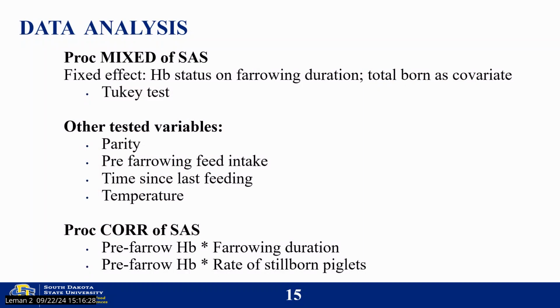Data was analyzed using PROC MIXED of SAS to test the fixed effect of hemoglobin status on farrowing duration, using total born as a covariate. Other tested variables included parity, pre-farrowing feed intake, time since last feeding, and barn temperature. And then we also looked at correlations between hemoglobin and farrowing duration as well as stillborn pigs.